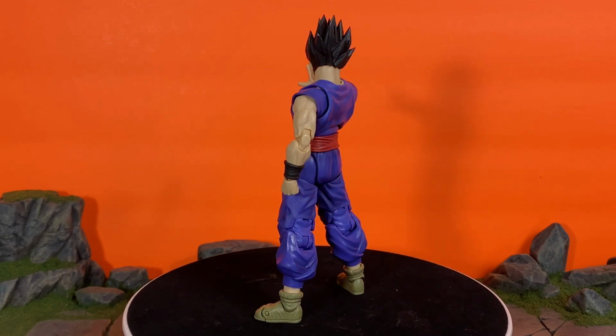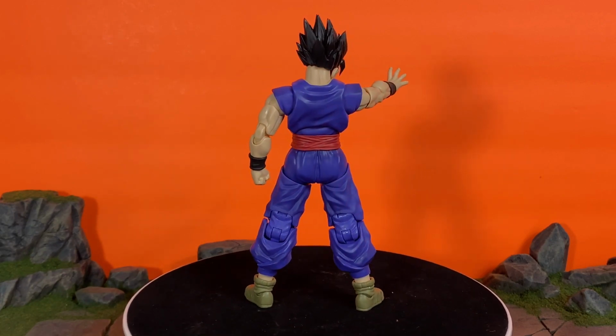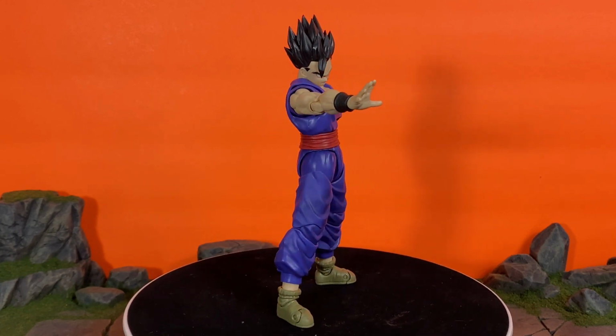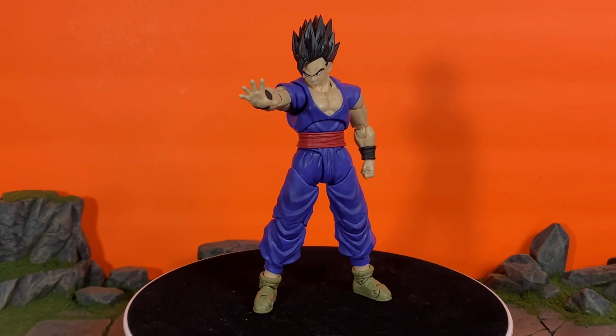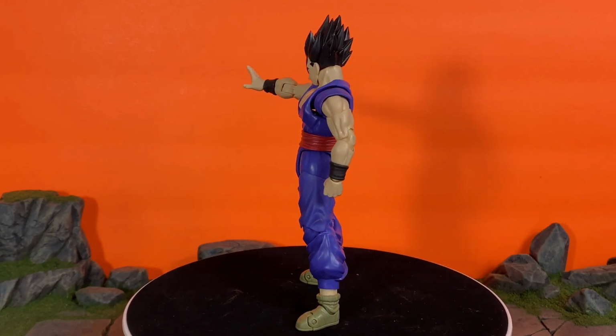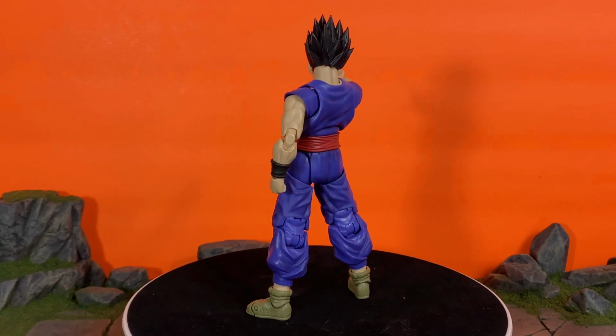One negative about the Gohan is his head sits a bit low on the neck, so you don't see much of his neck in certain poses. Besides that, everything else is good. Plus, the $35 through $45 price tag makes it even better.